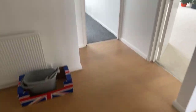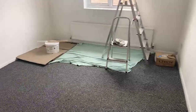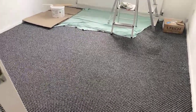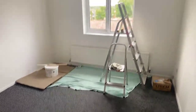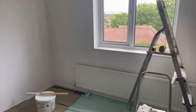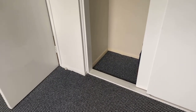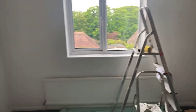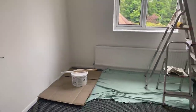Okay, so the first room I'm going to take you to is the smaller of the two bedrooms. So this room is currently being redecorated white, and also the carpets will be cleaned as well. Double glazed windows, gas central heating in this room. You have an inbuilt wardrobe, which is really handy to have. Plenty of space. Also double doors, so it goes across. So this, I would say, is easily a good size double bedroom. Both bedrooms are a really good size.